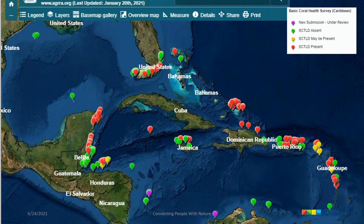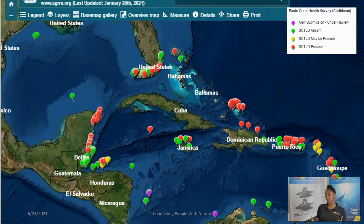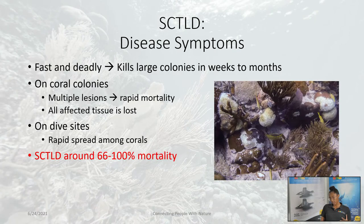The latest report we had was that it was confirmed in Sieba, and there are a couple of suspected cases in Aruba and in Venezuela. That's also the reason why we're having this presentation today, because we need to be aware and informed about what's happening on our reefs. So what does this disease look like?